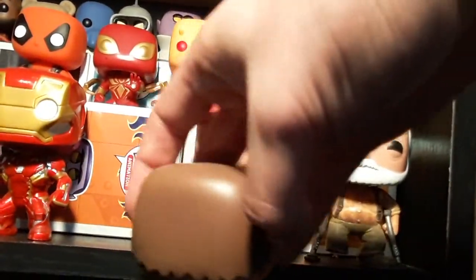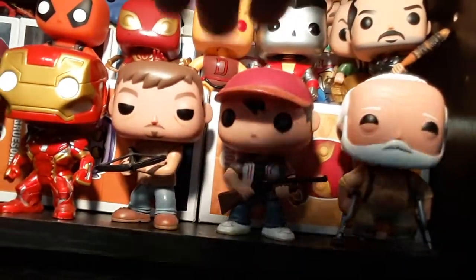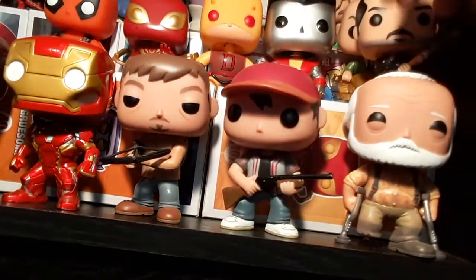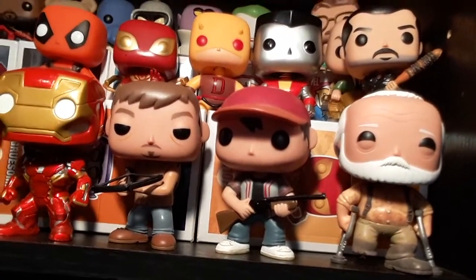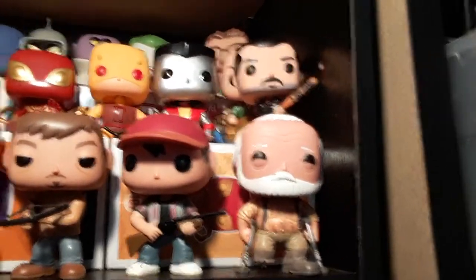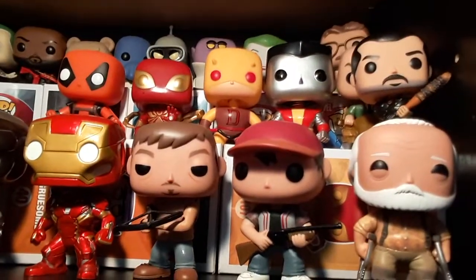I just picked him up mainly because I had just started watching the show and Daryl was my favorite. And out of all the Pops I have left from The Walking Dead, only Daryl and Negan are alive, last time I checked. So yeah, kind of sucks that Glenn, Herschel, Rick, and Tyrese died, but what can you do? That's just how TV works.